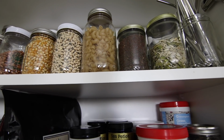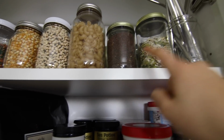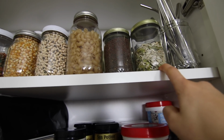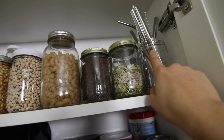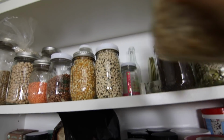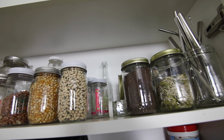These are broccoli seeds. They're good for sprouting. And this is a mix of pumpkin seeds and sunflower seeds that I've been meaning to use in a recipe, but I haven't had time to make the recipe yet. Then I just have a glass jar full of reusable straws, and there's nothing behind these. I just use it for storage for extra glass jars.